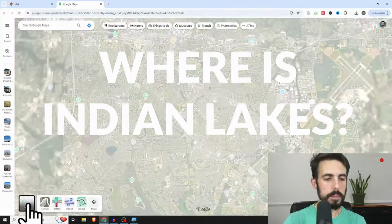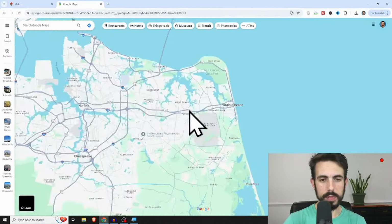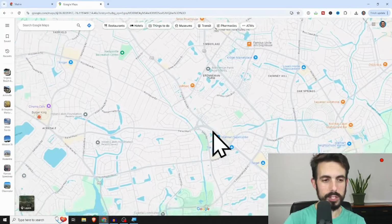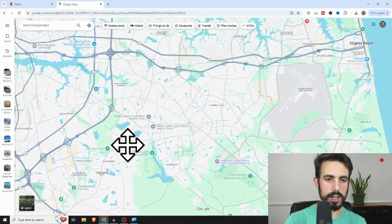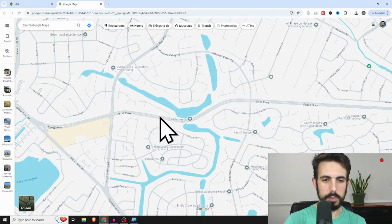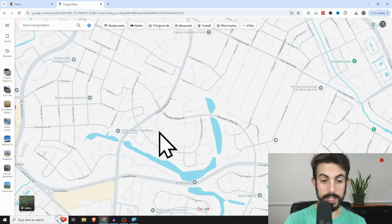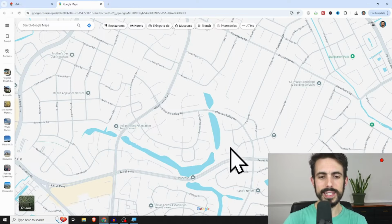So first, when you look on the map, I'm going to zoom out. I'm going to show you where Virginia Beach is in Hampton Roads. So Virginia Beach right here, if you zoom in on the south central part of Virginia Beach, down closer to the Kempsville area. Here's Kempsville right here. Zooming in here, this is Indian Lakes right here. So this neighborhood here, these couple of townhouses here, going across these lakes, over on this side as well, this is all what's considered Indian Lakes.